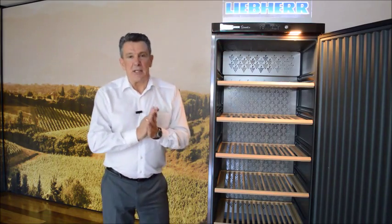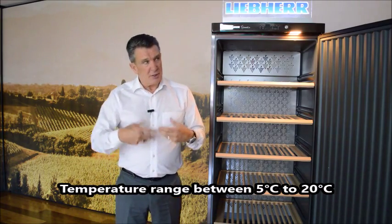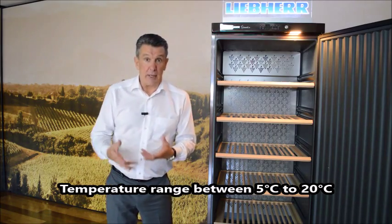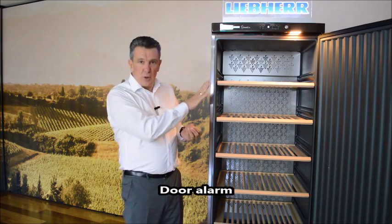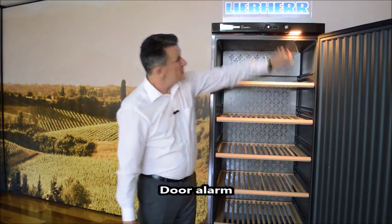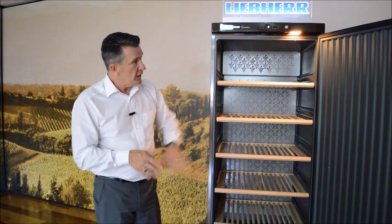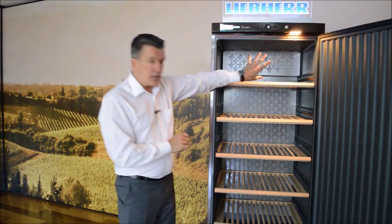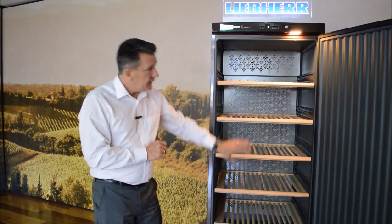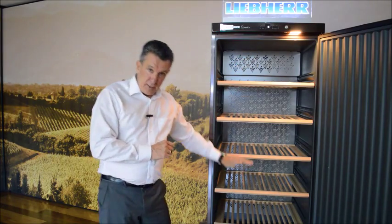Temperature zone. Being a single zone unit, we can set the temperature from anywhere from 5 to 20 degrees. Now just so that you know, we have a door alarm system which informs us if we accidentally leave the door ajar, which obviously is extremely important. So for long-term storage we can set the temperature at 11, 12 degrees depending upon your preference, and the whole idea is because there's actually a fan that circulates the air in a circular motion, it keeps the temperature exactly the same all the way through the unit.